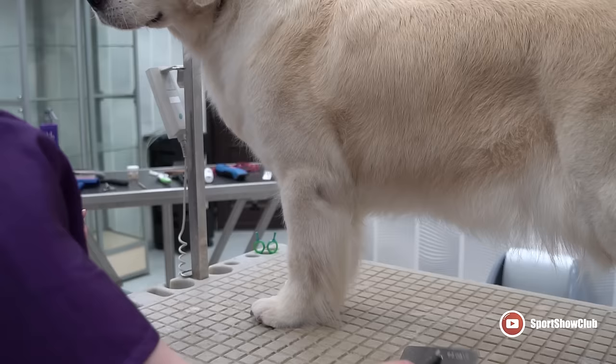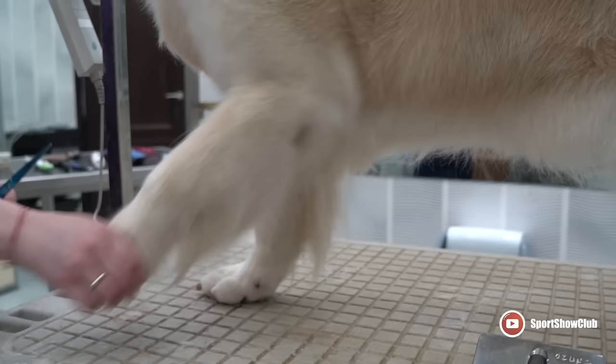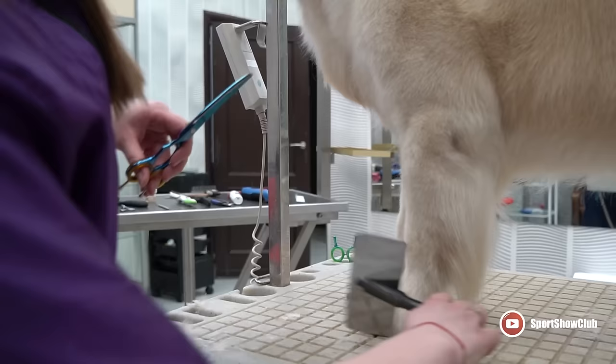We are moving to the forelegs and looking at the pastern. Golden retrievers have a sloping pastern, and that's the shape we follow. I do it with straight scissors, but thinning scissors can also be used. Take a look.